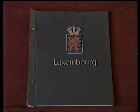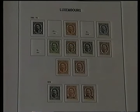Collectors prefer to concentrate on just one country. Printed albums of one country collecting are readily available. This one is for the stamps of Luxembourg. These attractive pictorials are from 1935.